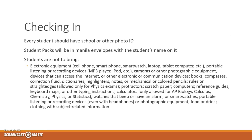Note that straight edges are allowed for the physics exam only. Also prohibited are protractors, scratch paper, computers, reference guides, keyboard maps, or other typing instructions, calculators, which are allowed only for AP Biology, Calculus, Chemistry, Physics, or Statistics, watches that beep or have an alarm, or smartwatches, portable listening or recording devices, even with headphones, or photographic equipment, food or drink, or clothing with subject-related information.